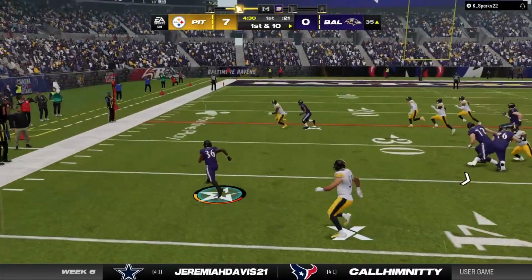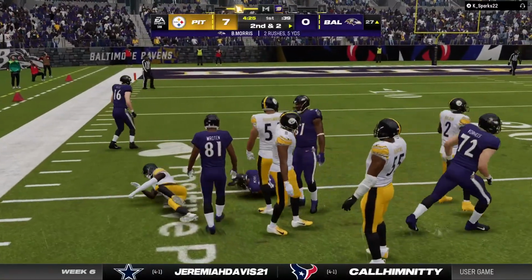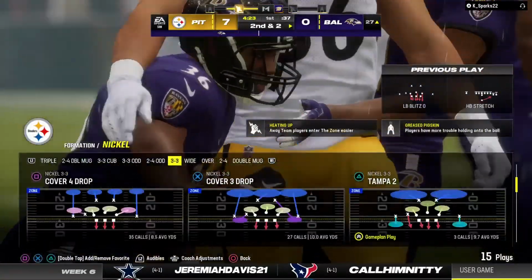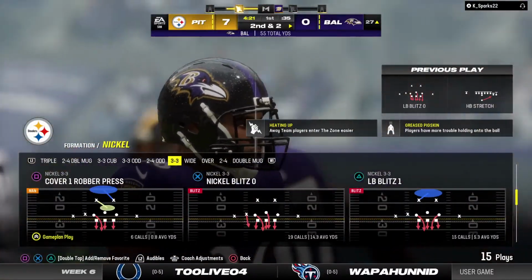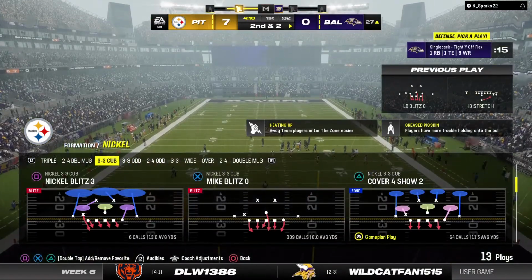This is Morris. Good move at the 30. This will be a gain of about 8 to the 27-yard line. That's a really nice job by them picking up the run blitz and detecting it and blocking it and turning it into a nice run.